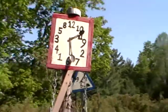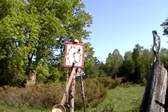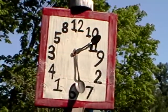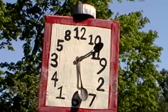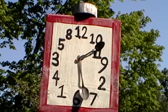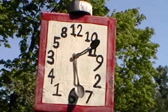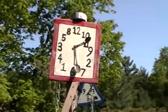Oh, these numbers are all wrong. The 6 is at the bottom and the 12 is at the top, but then they've reversed the numbers across there. The 10 and 11 are on the wrong side. Look at this, 1, 4, 3, 5, 8, 12, 10, 11, 9, 2, 7. Secret code. Okay, let's see this one now.